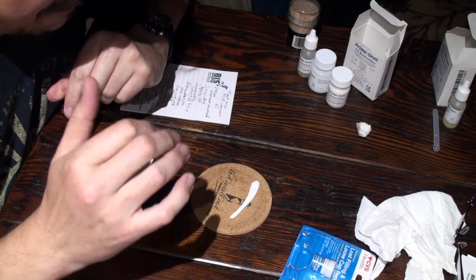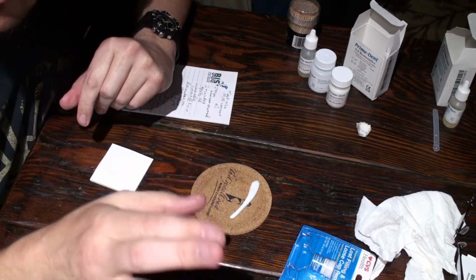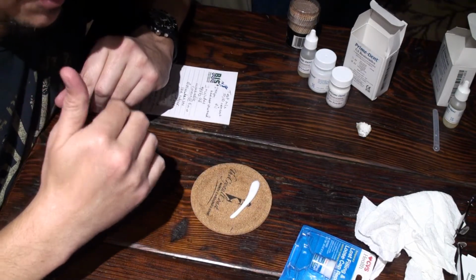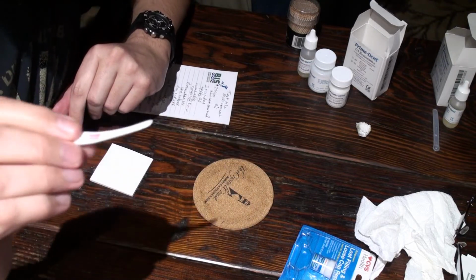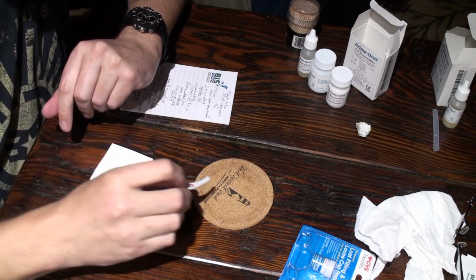So that's what I'm going to do: as soon as I get the cement mixed, I'm going to go in the bathroom and put the cotton balls in my mouth around that tooth to dry it and keep the saliva away while I work on it. I have my little crafting tool right here. I'm going to use this.